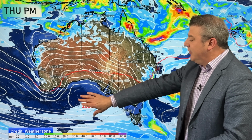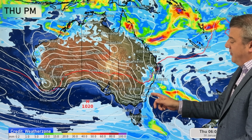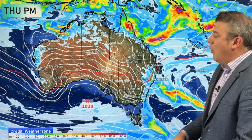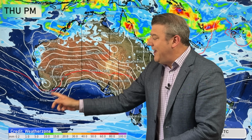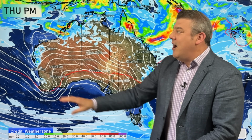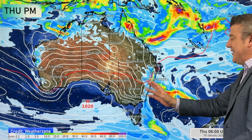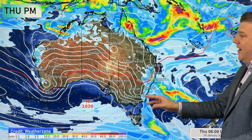Not a great deal of change on Thursday. The high tracks along to the south here. That continues the windier easterly flow right across Australia, with some low pressure near Perth making for a little bit more instability and also dragging down that red line again, feeling the heat a lot more around the southwestern corner of Australia rather than the southeastern side, which is certainly cooler at the moment.